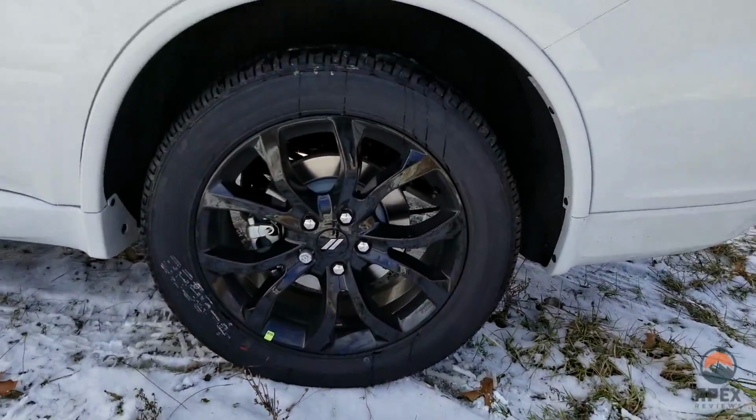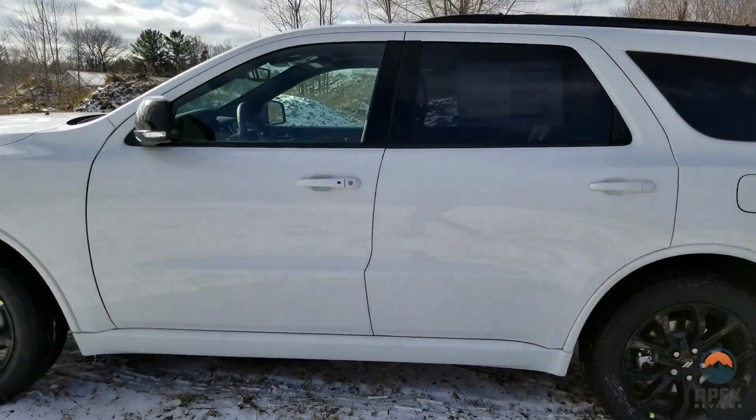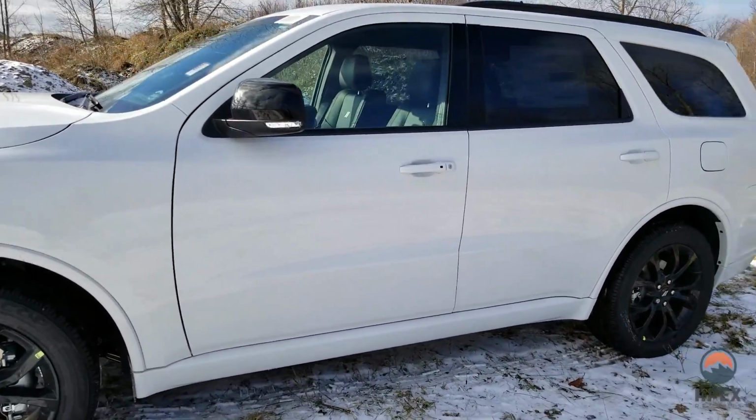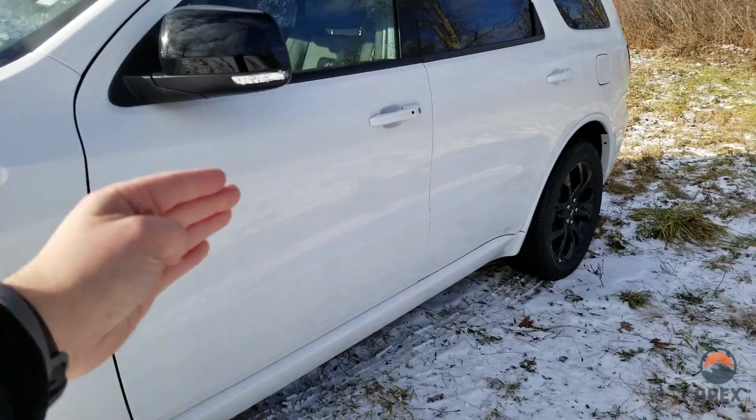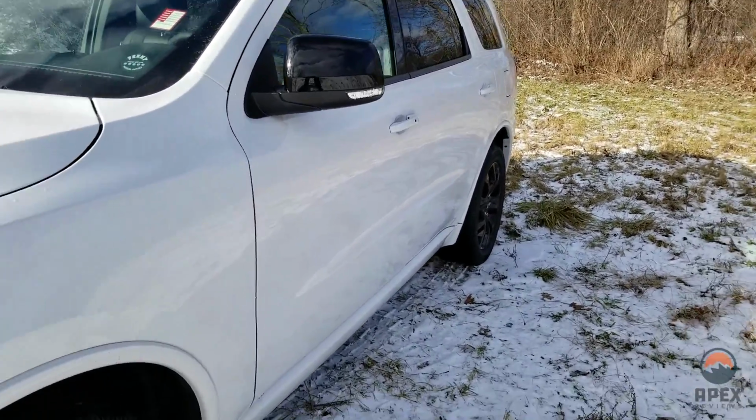A little bit of a close-up on the wheels here. Go along the side. Nice body lines overall. You get a nice indentation here on the inside of the vehicle. Nice look. Obviously, it would look kind of odd if it was just one continuous door panel.